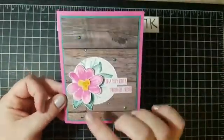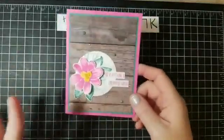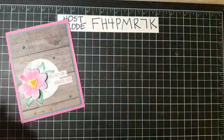So moving away from the purples, I wanted to bring in some of our in colors. So I used Magenta Madness, Just Jade, and Bumblebee. So let's make this card. Let's start with our card pieces.